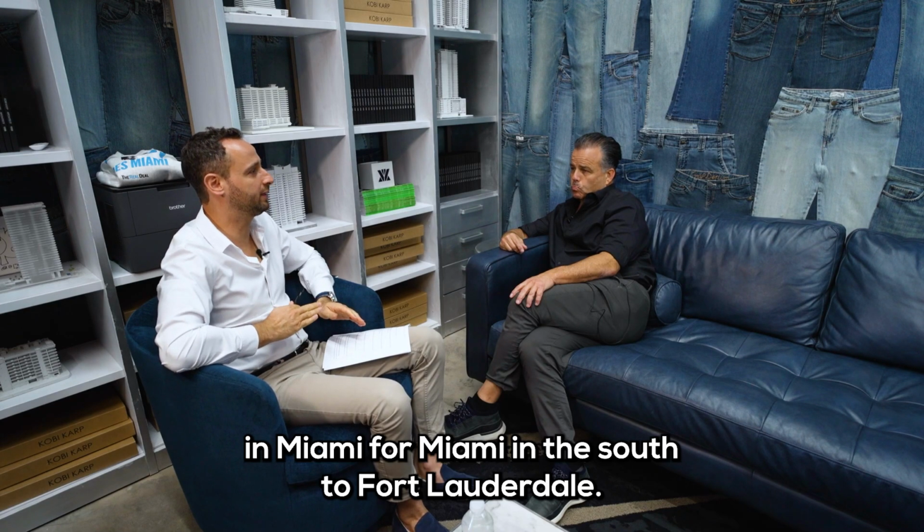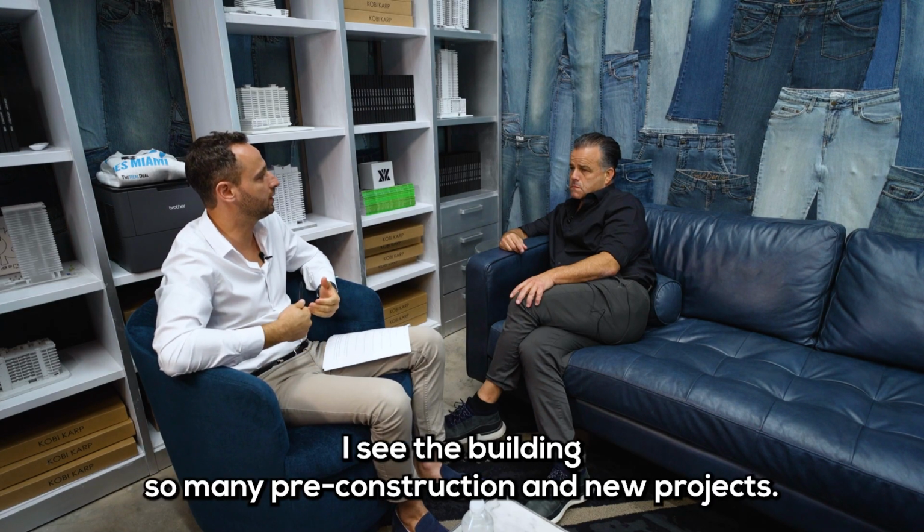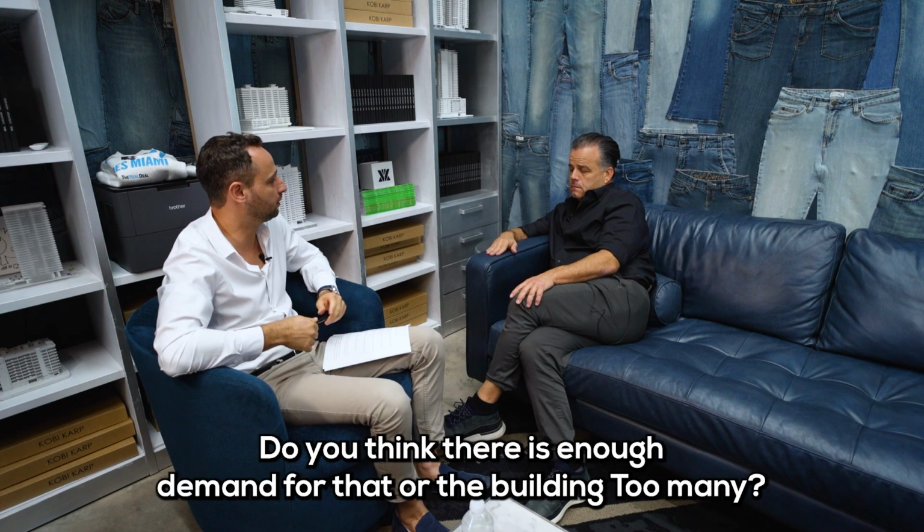Okay, from Miami in the south to Fort Lauderdale, I see they're building so many pre-construction new projects. Do you think there is enough demand for that, or are they building too many?